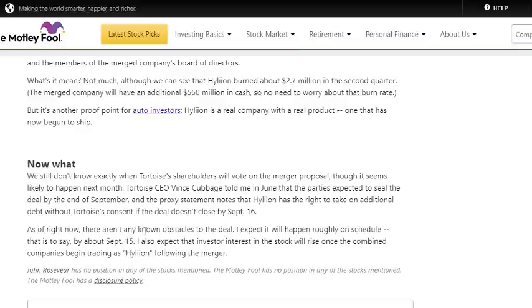So we're definitely going to know pretty soon if they're going to be merging, of course, if there are no hiccups or anything like that. This merger is going to happen on September 15th. If that does not happen, we will know. And HYLIION stock would also have the right to take on debt and go on their own by September 16th. As you can see over here, it says that HYLIION has the right to take on additional debt without Tortoise consent if the deal does not close by September 16th.